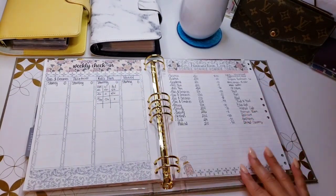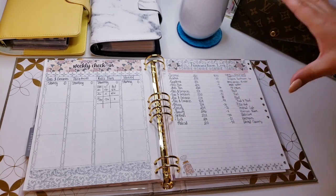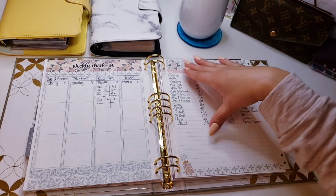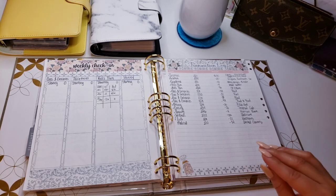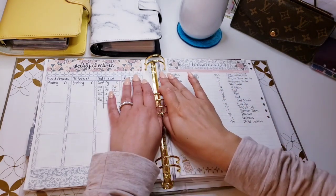And then on this sheet was my transaction log. Anytime I spend anything from my cash spending envelopes that are in here, gets written down here. Anytime I spend anything from my sinking funds, it gets written down here. Speaking of that, we did do some spending from our sinking funds. I need to pull that money out and put it in my back to bank. Let's go ahead and put this back in.